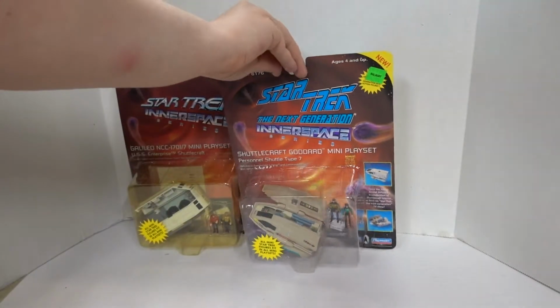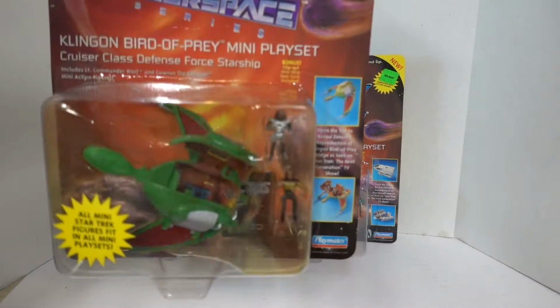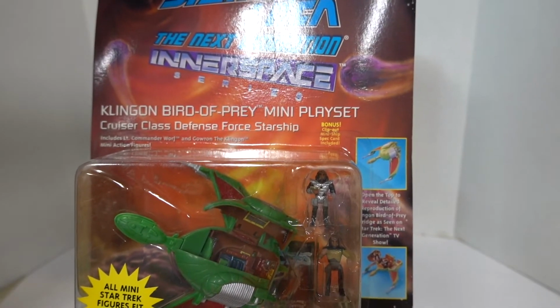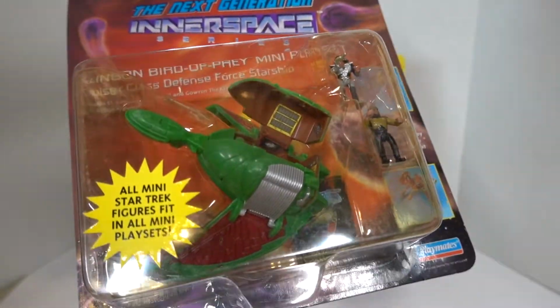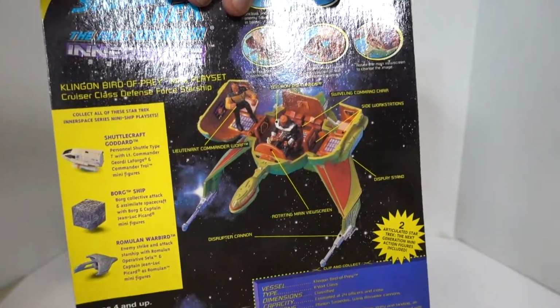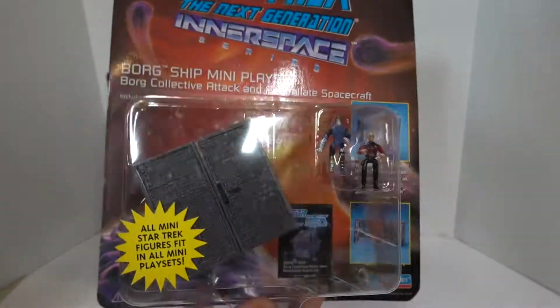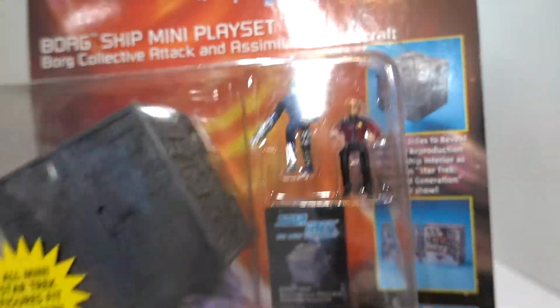Yes, I know I had one of those. I bet it got snatched because I opened and played with my stuff at that point. Then we have a Klingon Bird of Prey with Commander Worf and Gowron the Klingon. Oh, I remember, yeah, I had one of these Borg cubes too that I had opened and played with. And there's the Borg and Picard right up in there.